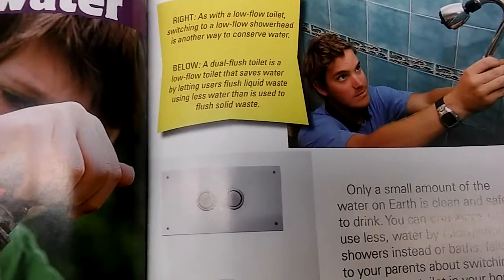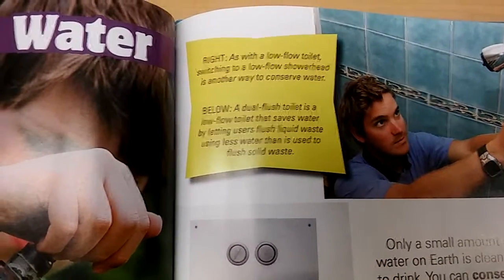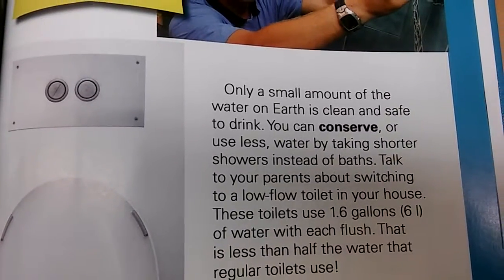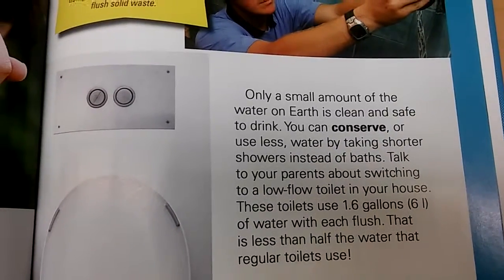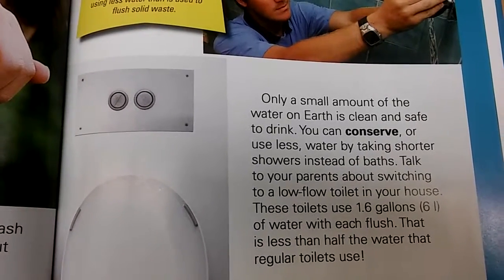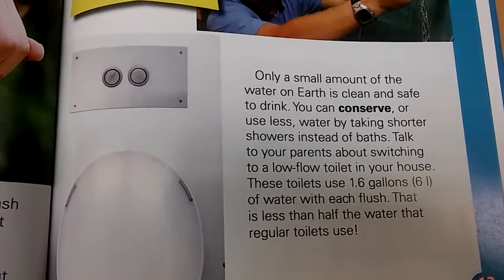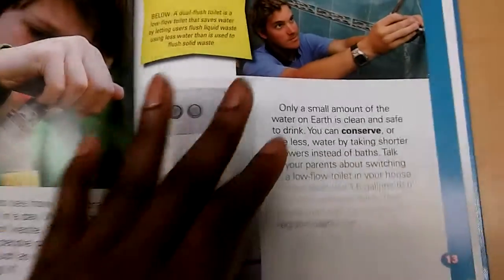As with a low flow toilet, switching to a low flow shower head is another way to conserve energy. Only a small amount of the water on earth is clean and safe to drink. You can conserve, or use less water, by taking shorter showers instead of baths. Talk to your parents about switching to a low flow toilet in your house. These toilets use 1.6 gallons of water with each flush. That is less than half the water that regular toilets use.